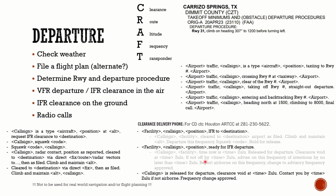you can happily fly on what you have been cleared for. Another option is to get it already on the ground. From the chart supplement for that airport, there is a clearance delivery phone, and it says that for clearance delivery, you should contact Houston ARTCC at this phone number. Of course, don't call there, please. On VATSIM, if there is an ATC, you just contact the Houston Center and get your clearance.